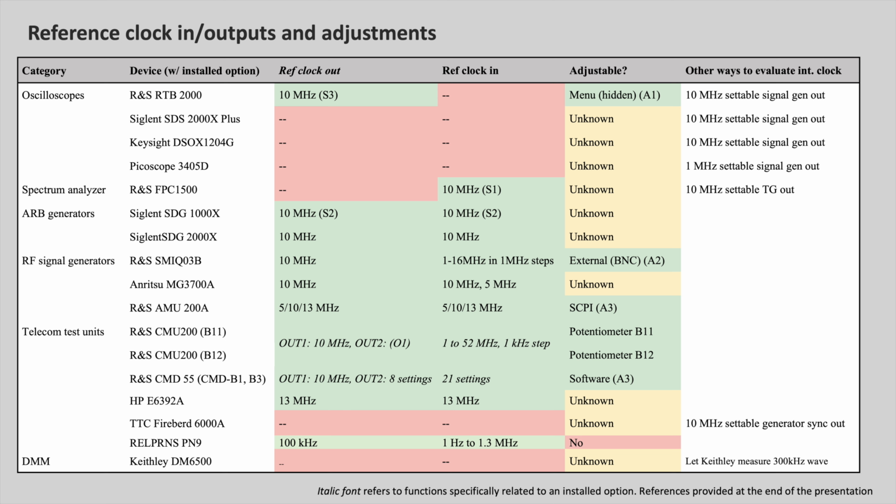Especially when there's no internal clock, so the ones where the ref clock is in red, then we would really appreciate that the internal clock that we do have to use will be adjustable. And for a couple of devices I know how this is done. So you see that here in green, and there's a variety of ways of doing it. Some older devices you actually turn a potentiometer. Sometimes you can even reach it from the outside of the device.